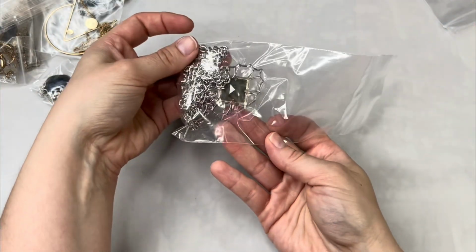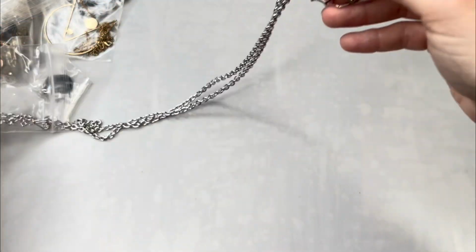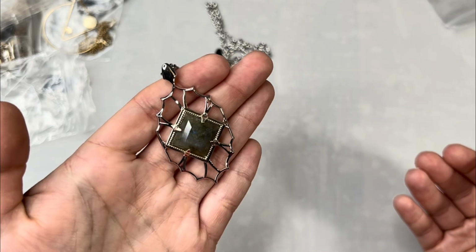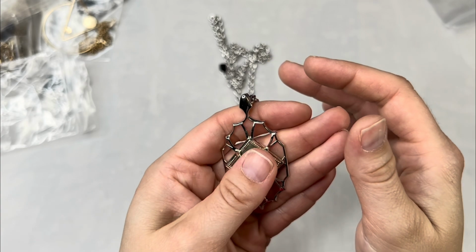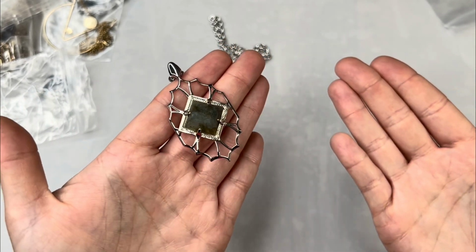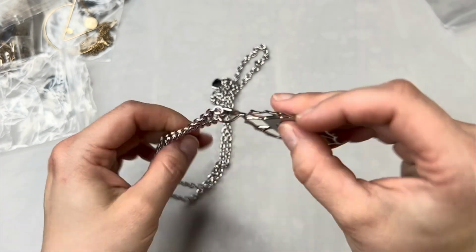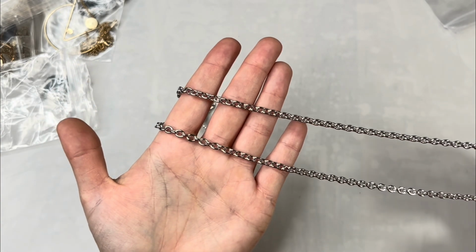Next up is another necklace, it looks like. Wow, that is really cool. Look at the flash to it, the shininess. But I think this is just acrylic, which is amazing that they can get it to look like a real stone. And I thought maybe the pendant could come undone, but it doesn't. This is a very nice condition necklace.